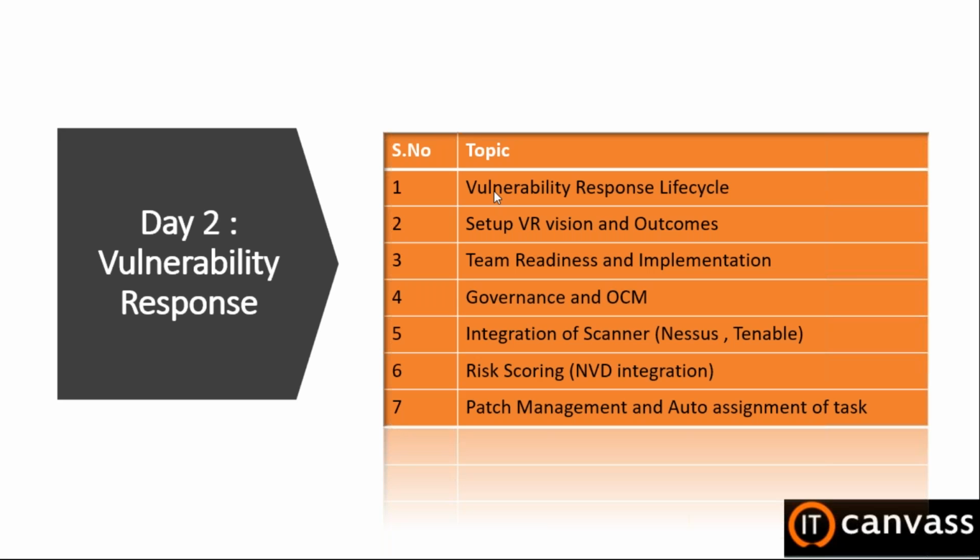Then the second part is setting up the VR vision and outcomes. What queries you have to ask your security team to build an architecture and the solutions around SecOps. That will cover setting up the VR vision, that is the vulnerability response vision, and the outcomes.